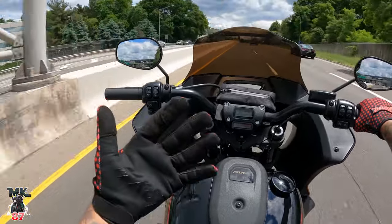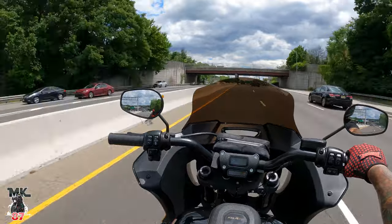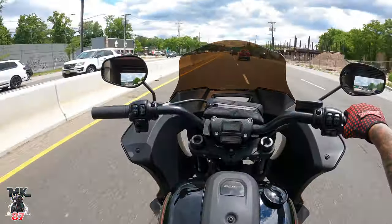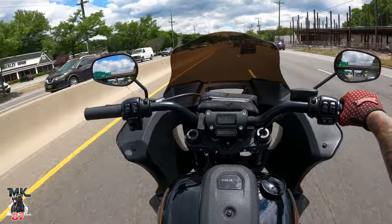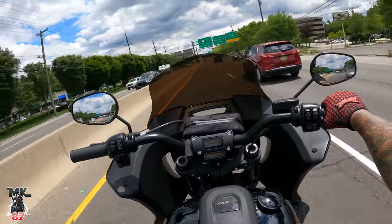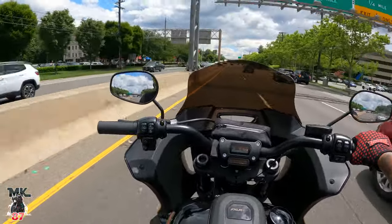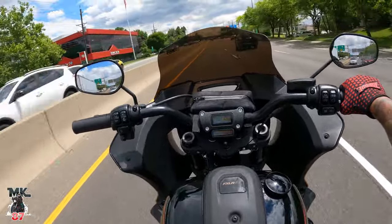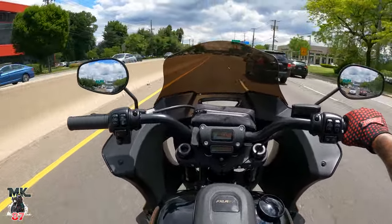B, get a seat that's going to allow you to sit further back, right? So you're going to be able to stretch out a bit more. And C, if you're going to swap out for a riser setup, I mean, that's preference. Even taller guys like more of a pullback T-bar setup, if we're talking about T-bars.